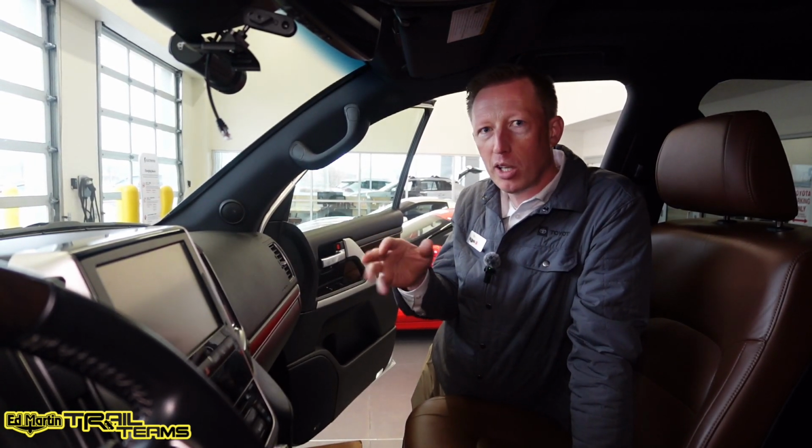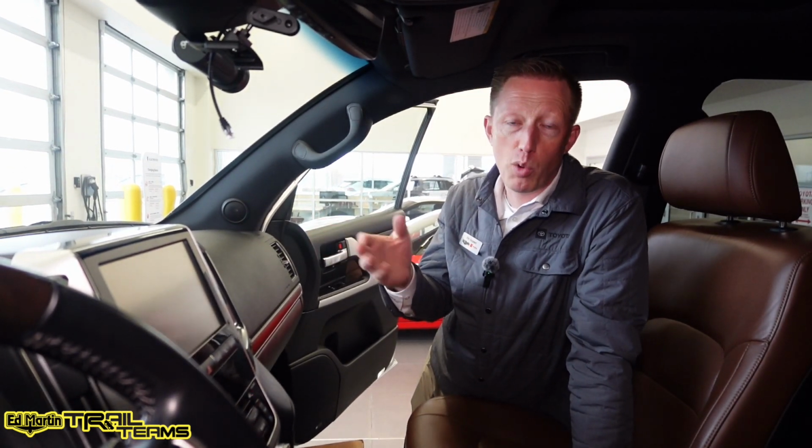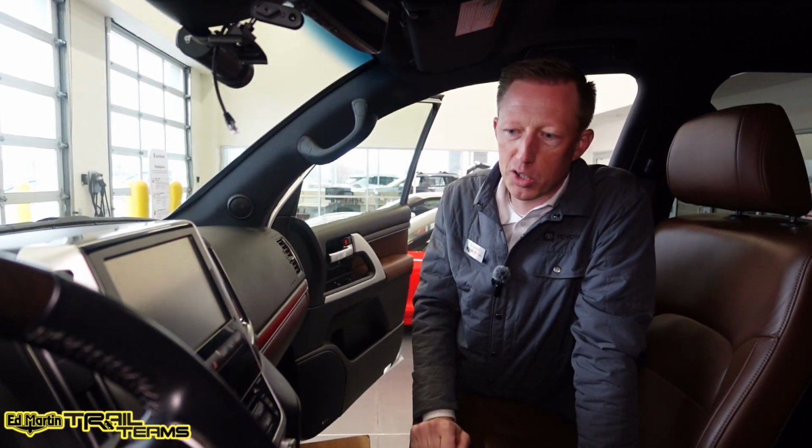So it's a nice unit. We've experienced it to be a little buggy with the CarPlay, but it seems to work perfectly fine with wired CarPlay. This is the wireless CarPlay that has sometimes glitched out on us, but it's a fairly inexpensive unit, and it's definitely worth the additional money.